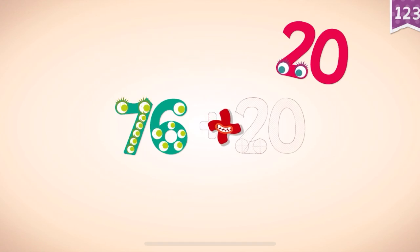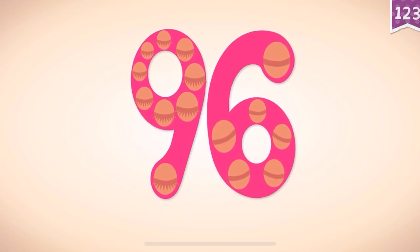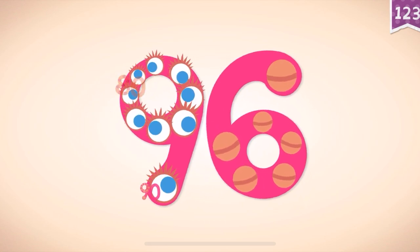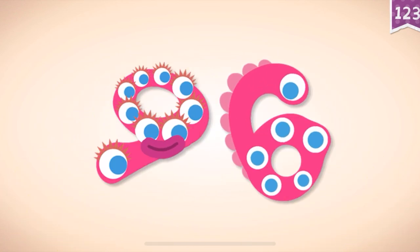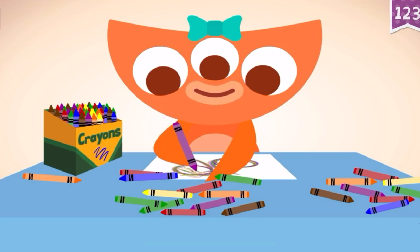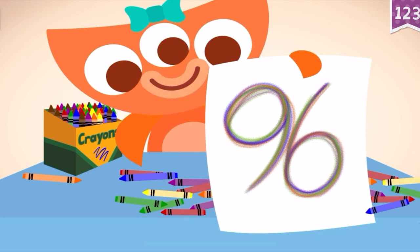Seventy-six plus 20 equals 96. Touch the monster's eyes to wake it up. 10, 20, 30, 40, 50, 60, 70, 80, 90, 91, 92, 93, 94, 96. 96! Abby used all 96 crayons to draw a picture.